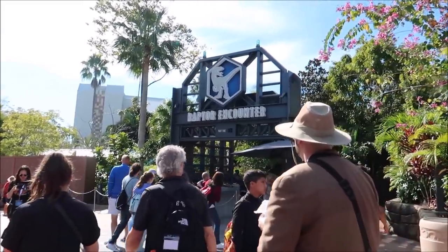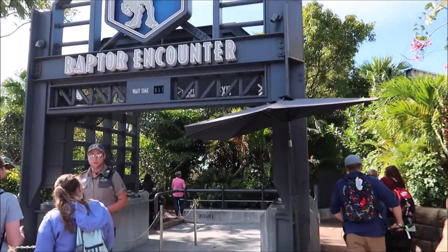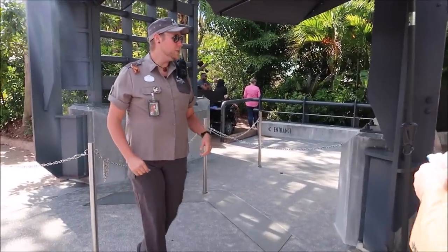We're going to the Raptor experience. It's time to come face to face with the Raptor. This is so much fun. When it comes to meeting characters or having meet and greets in the park, I always say the Grinch is my number one, and at number two is the Raptor encounter here. It is such a unique experience, and you have to do it. It's kind of frightening, but it's amazing.